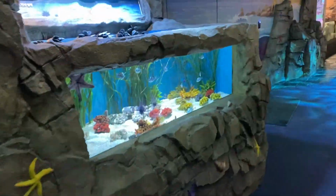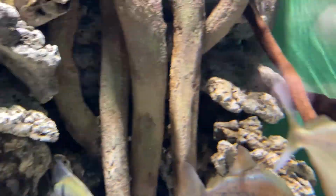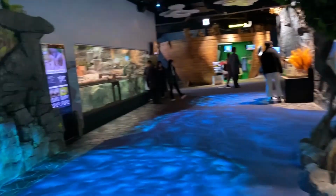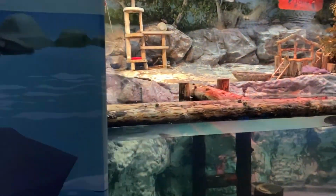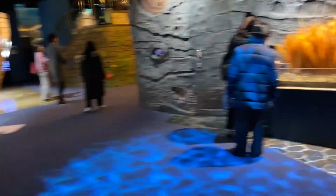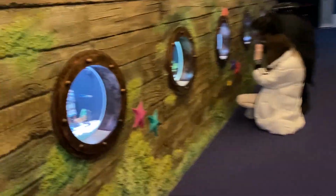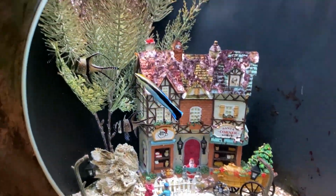While you enter Lotte World, you might see signs that say do not turn on your flashlight. Fish are beautiful, tiny, big, and even the biggest fish as well you would see here. As I was passing by, I saw a lot of foreigners and even locals coming here to see this beautiful aquarium.